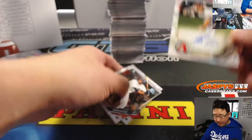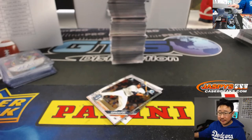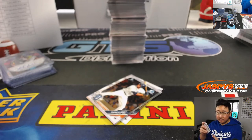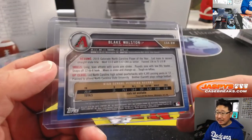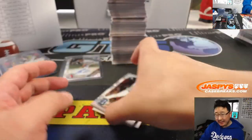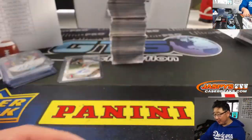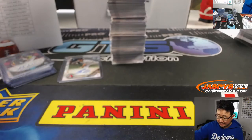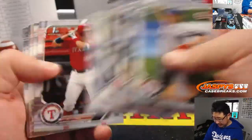And another Diamondback, Blake Walston for Fong and the Snakes. Well, once I represent players, Mr. Mike's Daddy, they can be a part of the Jaspy's autograph camp. I'll be like, hey, you got to go to the Jaspy's autograph camp, because I'll have a piece of that too. Oh, man. I like where we're going with this, ladies and gentlemen. I like all these business ideas.